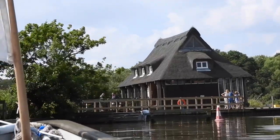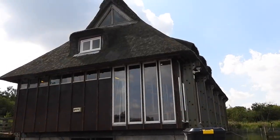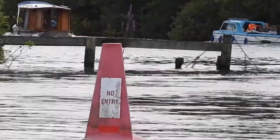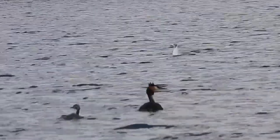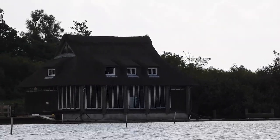Here we are, we've just arrived at Ranworth Floating Visitor Centre on Ranworth Broad. There's the other boat trip going out, the Liana. Here's a crested grebe with her chick. Upstairs in the visitor centre, you can open those windows and it's like having your own bird hide.